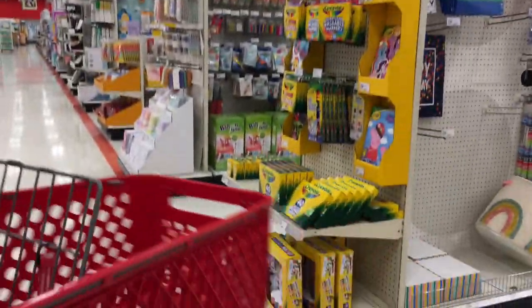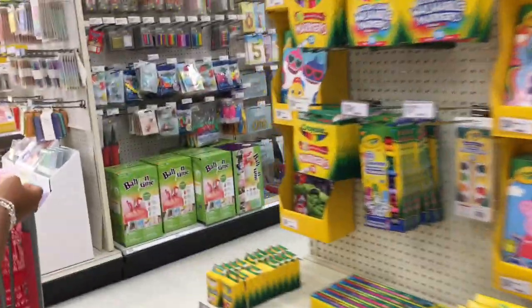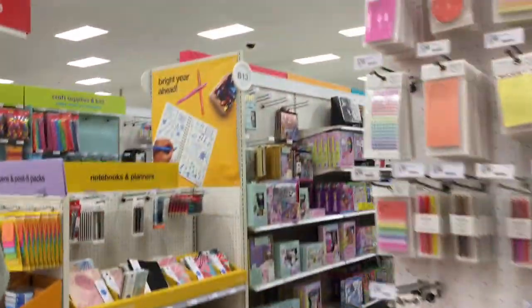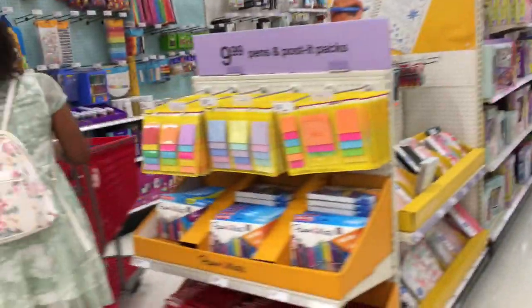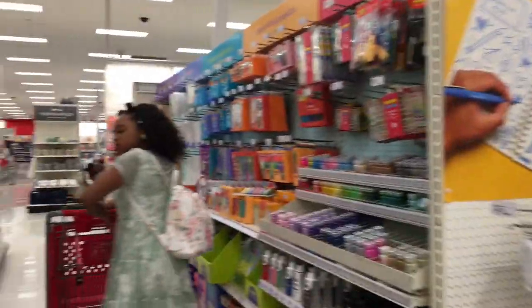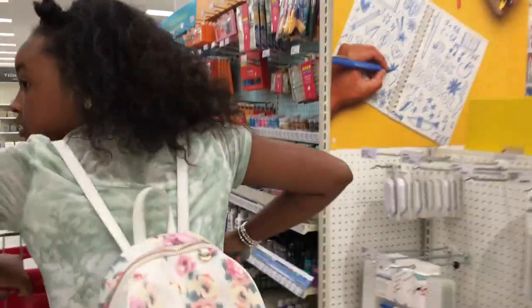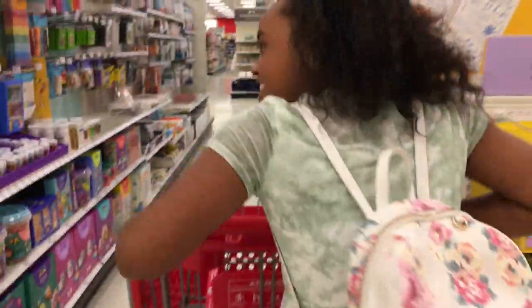Party stuff. Right here. Wait. Now we're baking it. Oh, wait. This is more like crafts. Yeah. Stuff. Oh, wait. Alright, we're on a scavenger hunt. Back it up. Beep. Beep.